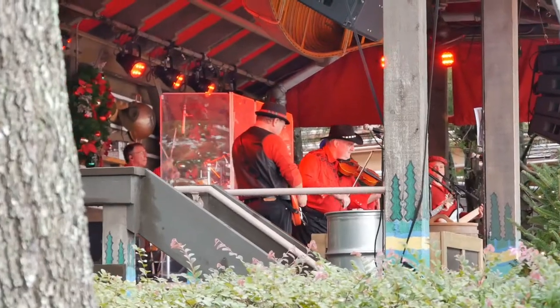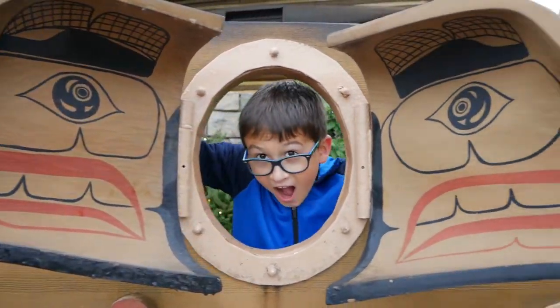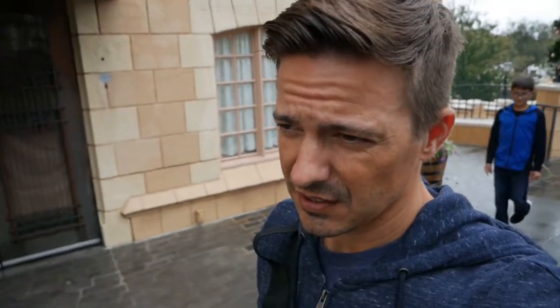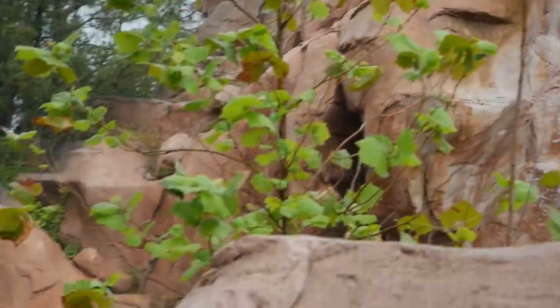Now, going to Canada for our next cookie. Oh, Canada! And of course, we have to do our obligatory walk through Canada. All the doors locked, Canada's always closed. Never get in. No one home. It's beautiful, though. And, like we always do, walk by this waterfall.